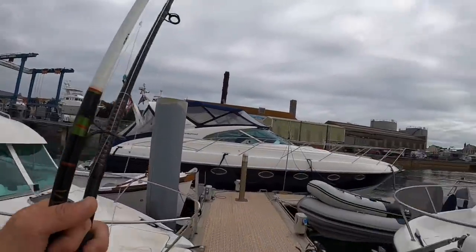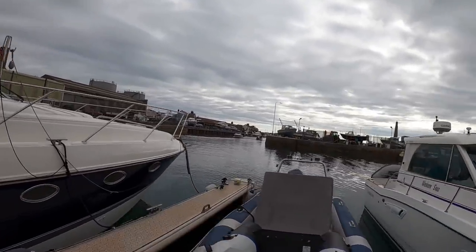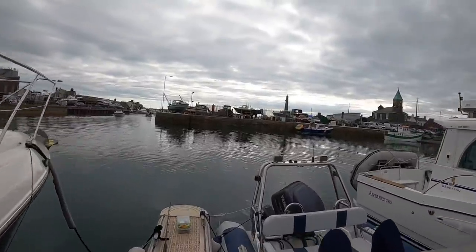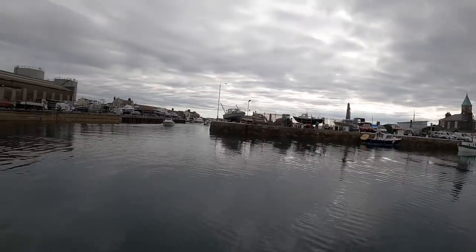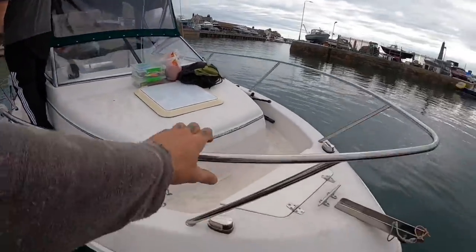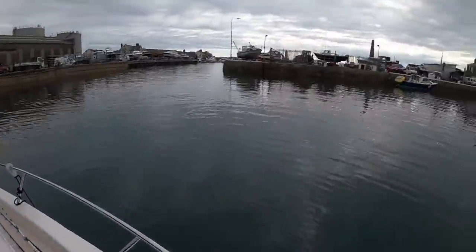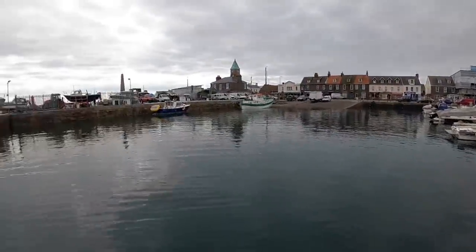So guys, we've got the rods. Oh, there's Matt now. Matt's making his way in, guys. Pang's over there, pressure cleaning the boats. Yeah, there's our boat for the day. All the gear's on and we're off, guys. Let's go. We're out of here. Let's go get these turbos.